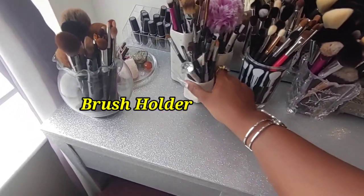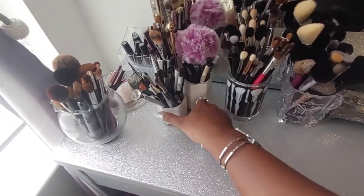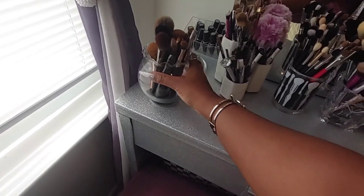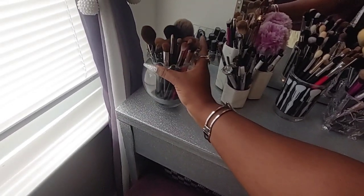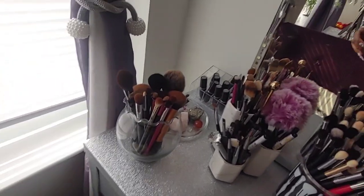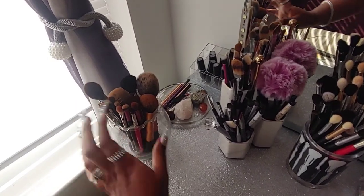I got this marble makeup holder from my aunt. She gave this to me. This is like a petal clear vase from the Dollar Tree. It's old. A lot of my items are old, but I don't throw it out if there's nothing wrong with it. I keep my dirty brushes in here.